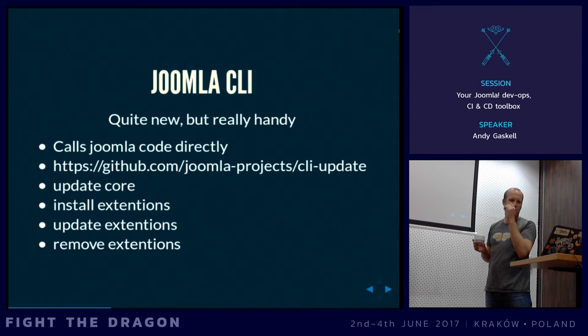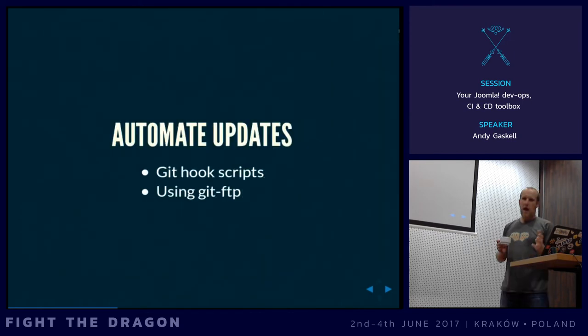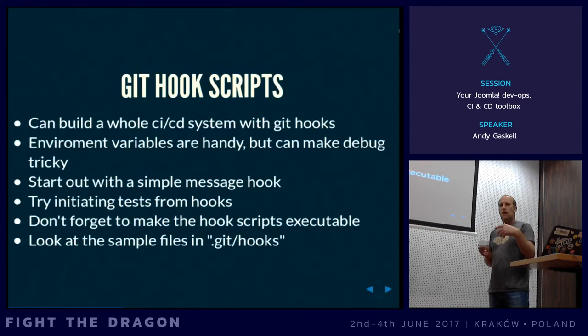But another option that can really help with your continuous distribution more is running hook scripts in Git. I don't know how many people use hook scripts. Git hooks. Okay. That's cool. Basically, Git hook scripts can either sit on the server on the Git repository or on your local machine, and you can script things on Git activity. There are hooks for a lot of different actions.